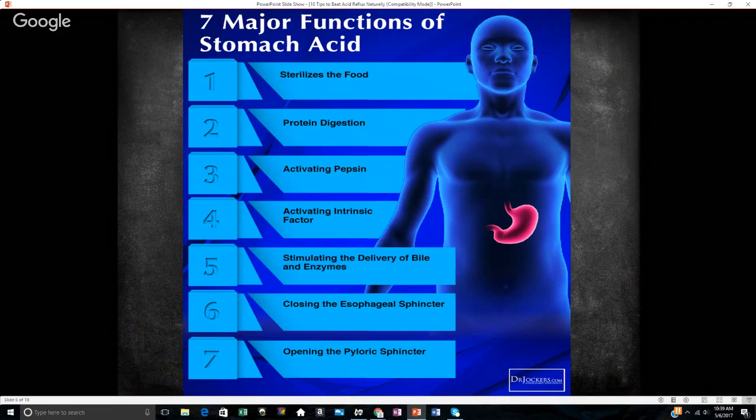If you're somebody out there who feels like you're sensitive to a ton of different foods, or maybe you've had an ALCAT test or a food sensitivity test, and it came out that you are sensitive to a lot of different foods, it's probably a sign that you have low stomach acid, okay?